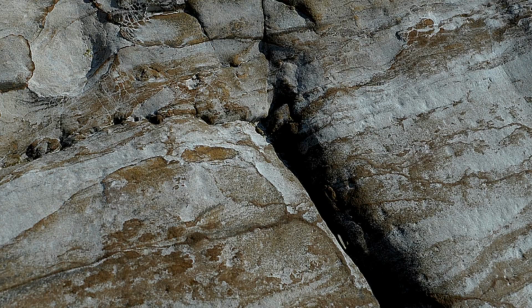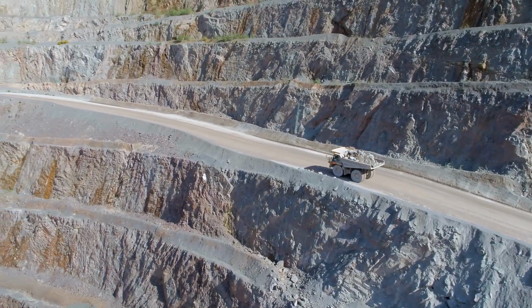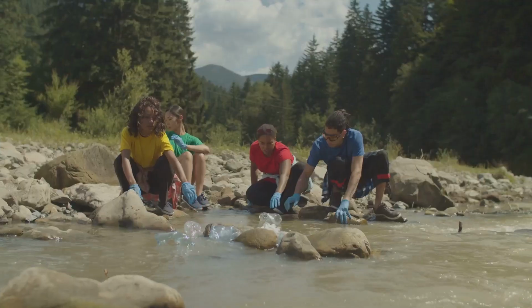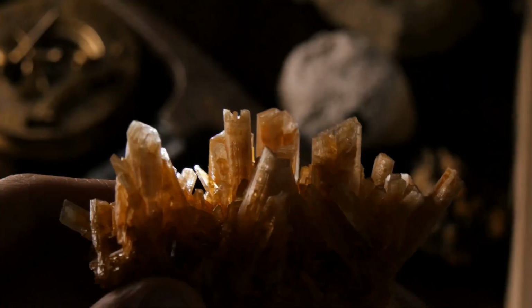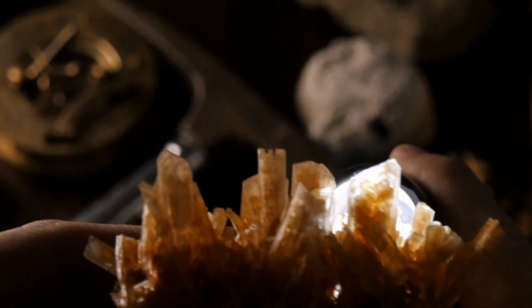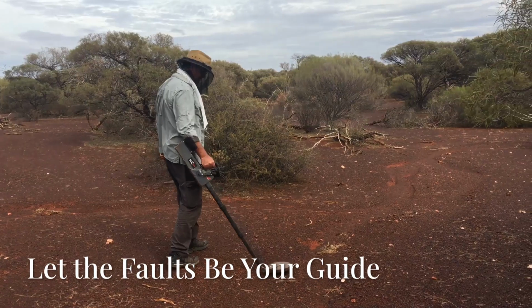The principles are the same. Find young faults for gold. From Nevada to the Andes, big money follows big structures. Weekend panners find flakes, serious prospectors find fault sources. This approach is based on gold deposit formation physics. It's a repeatable scientific system, not luck.